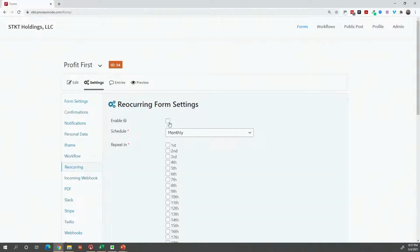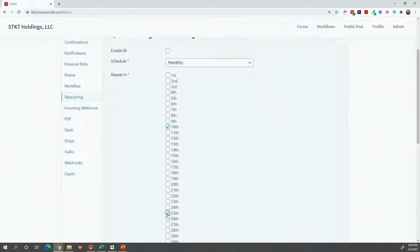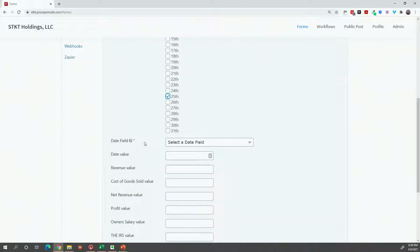And I want this event to reoccur on the 10th day of the month and the 25th day of the month. And it's going to say, hey, what field do you want us to populate with today's date? And whenever you're doing a reoccurring event, you'll see you always have to choose this date field. And that's why I always put a date when I deal with a reoccurring event.